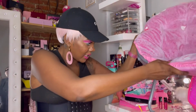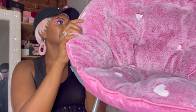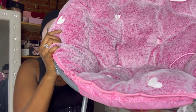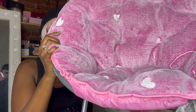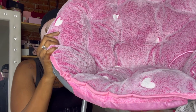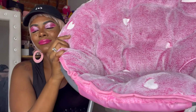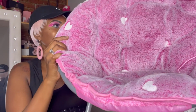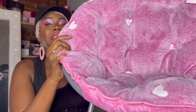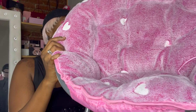Last but not least, this is actually a kitty chair. Oh my gosh. This says American Kids. This is a 23-inch Squire chair. It says compared to $40, $39, it was $19.99. Like, I can't talk right now. It was $19.99. And it says it glows in the dark.